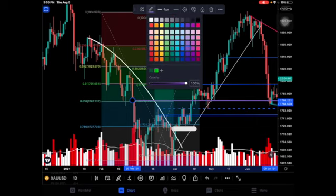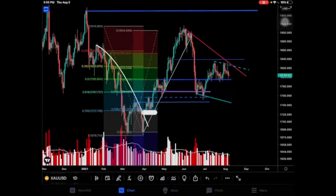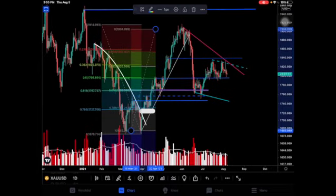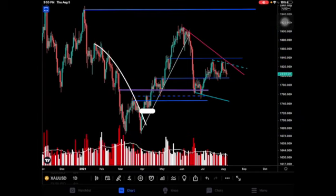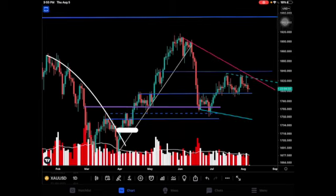Now, I've already drawn mine in here, so I'll make that solid. Solid. There you go. So that's what I'm going to do there. And then I can just delete these. We don't need them cluttering up our charts. So I drew that here.